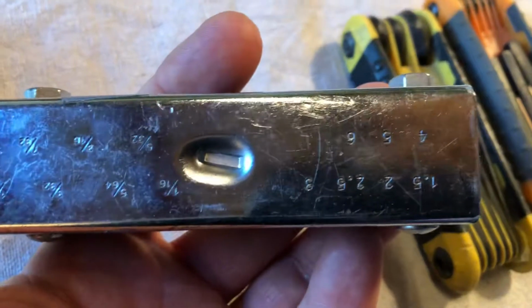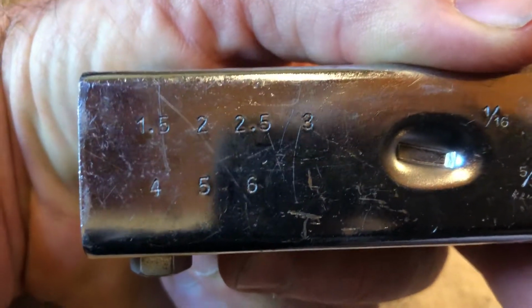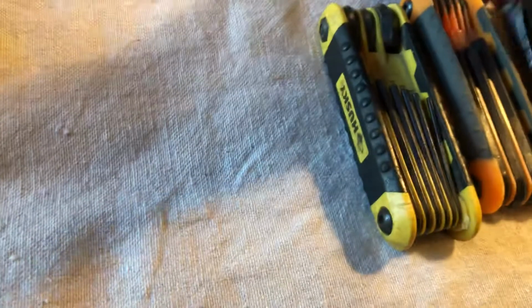And then this guy right here is actually one that has kind of both. So it's kind of nice. It's got some of the metric as well as the standard system.